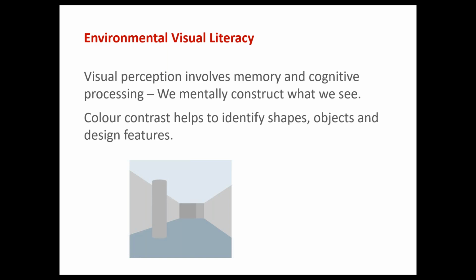In this image, if we squint our eyes to mimic declining visual capacity, similarity of tonal value and saturation levels make it difficult to distinguish the floor from the walls, the wall from the column, and the door at the end of the room.